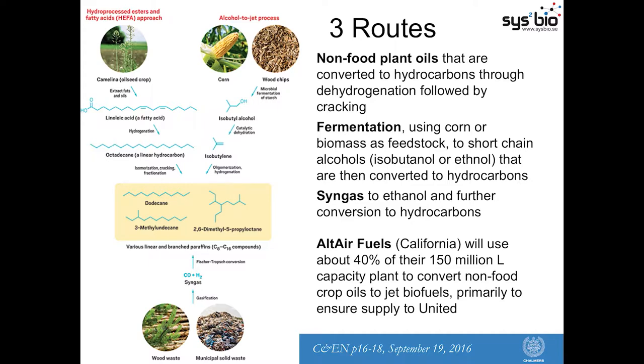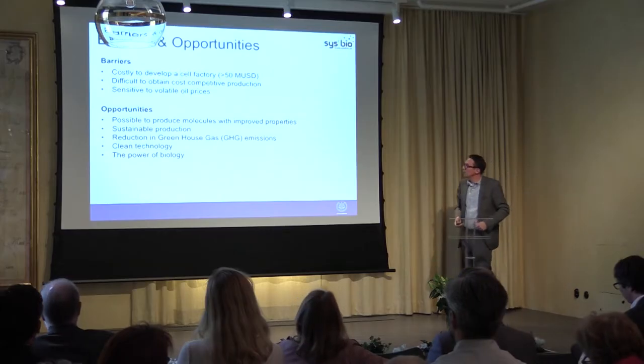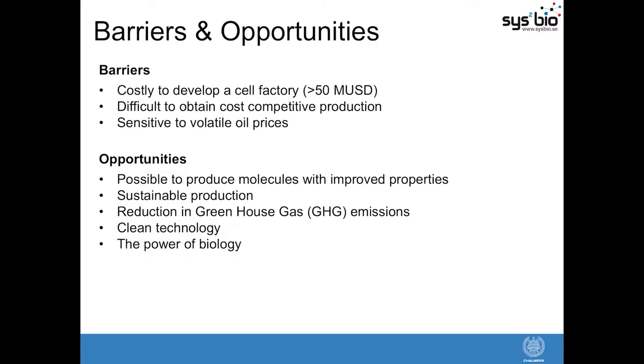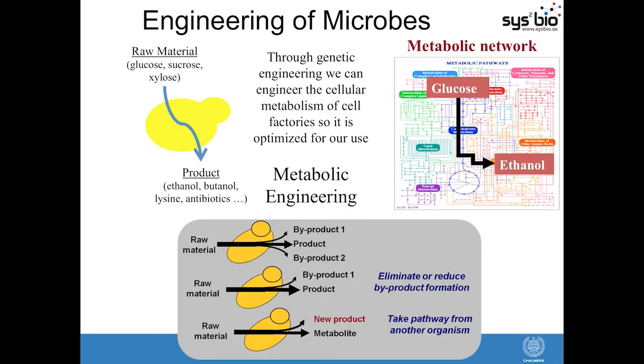And so these are the three different routes that I mentioned here, taking fatty acids, for example, from canola or other dedicated seeds or plants, or you can go via isobutylene here, or you can have a syngas route, as LanzaTech is introducing. So let me talk a little bit, for the rest of my talk, about some of the barriers and opportunities. So first, it's costly to develop a cell factory. So this is the major challenge we're facing.